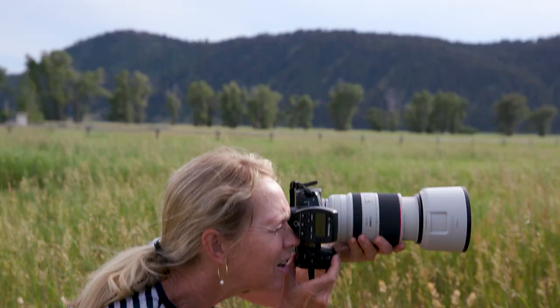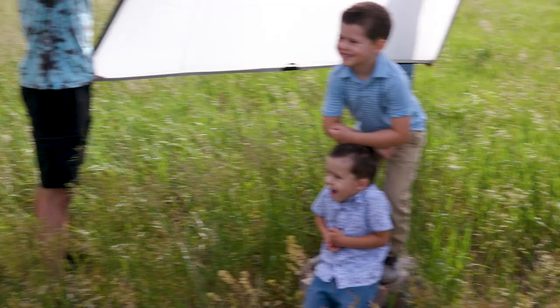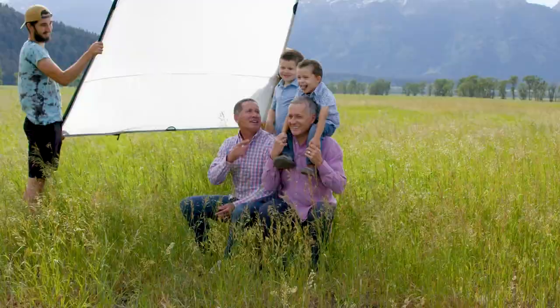We are on location with Flo McCall out at the base of the Teton Range. It's an absolutely gorgeous night in Jackson Hole, Wyoming. She's already working with the family behind us. She's been photographing the little boys individually and together. She's gonna get the dads in there now. So I'm just gonna get out of the way and we can watch the pro work her magic.